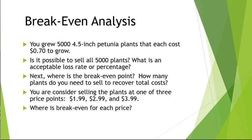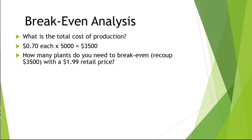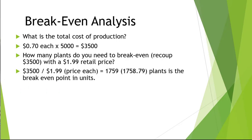So where is the break even for each price? We first have to figure out the total cost of production, and we've already seen that it costs us 70 cents to grow each of those 4.5-inch containers times the 5,000 units, so we know our total cost of production is $3,500. So how many plants do we need to sell in order to break even with a retail price of $1.99? Well, it's pretty easy math. We take the 3,500 divided by the $1.99, and we end up with 1,758.79. Well, that 0.79 of a plant looks pretty funny, so we're going to round up to 1,759 plants, and that's our break-even point in units.